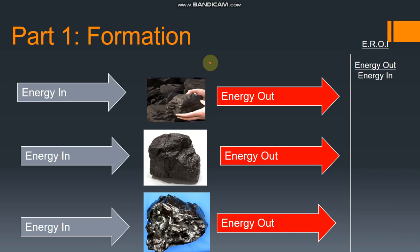Okay, gang, this is coal formation, the second lecture. I bet you're super excited. Why don't we just begin?